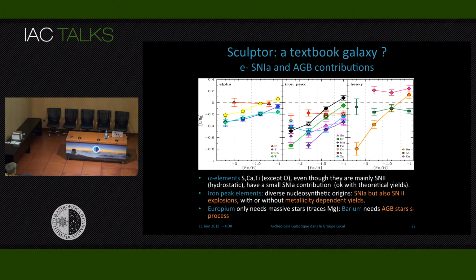And the same thing holds now for the heavy elements, where you see europium is perfectly flat because it comes only from massive stars. Barium has this huge slope because it comes a lot also from the S process.